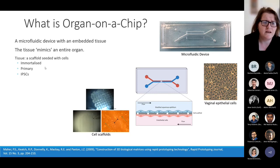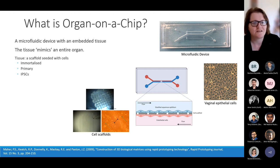And then we can seed this with cells. We need to choose what type of cells we want to seed onto that scaffold, and that will depend on what you're wanting to measure. It will depend also on what organ you're wanting to replicate. So there are three main types of cells that we use: immortalized, primary, or induced pluripotent stem cells.